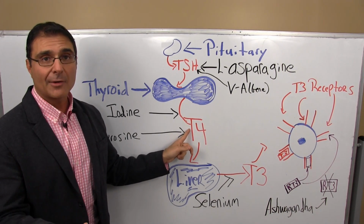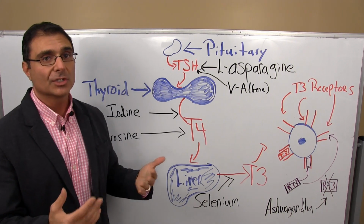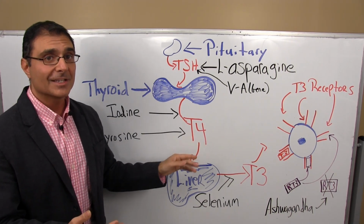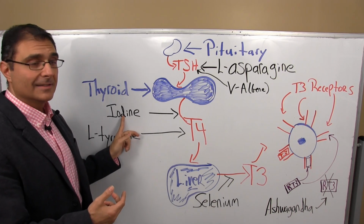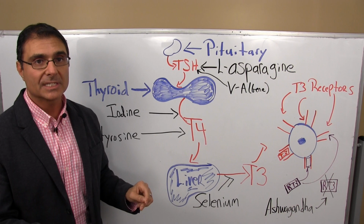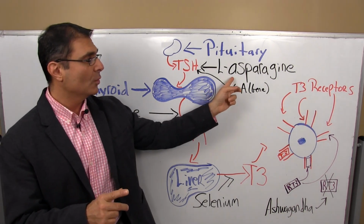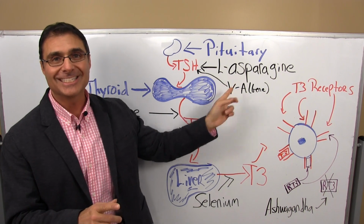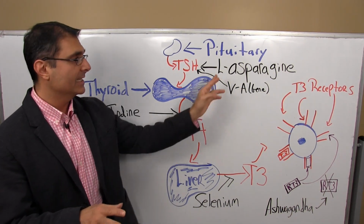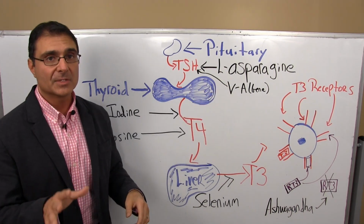Now, T4 is thyroid hormone, also known as thyroxine, and it's pretty inactive. It doesn't really do a whole lot. But your body needs a couple things to make this. The things that your body needs are iodine as well as L-tyrosine, the amino acid L-tyrosine. L-tyrosine we want first thing in the morning. You take it with your Asparagine, and we want 250 milligrams of L-tyrosine. So you take these 2 at the same time, the L-tyrosine and the Asparagine.